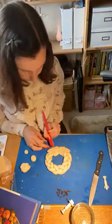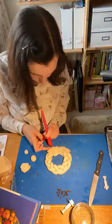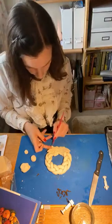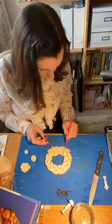So easy, honestly. I had to get my husband to help me with the kneading last night because I didn't have the muscle power or the patience to be kneading it for 10-15 minutes. It's hard work, you know.